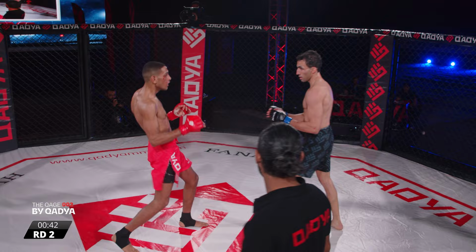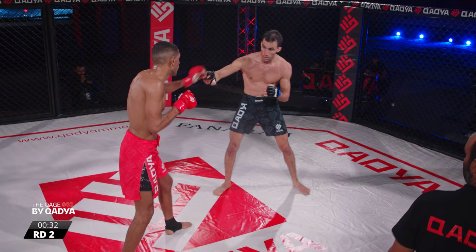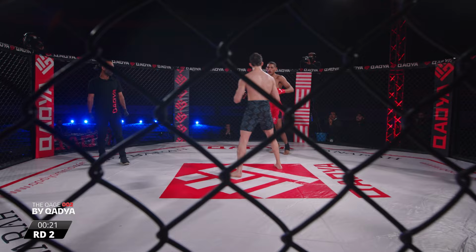Mazen, what do you think of the composure of Abdelrahman here? I think Abdelrahman, the experience adds so much value to an MMA fight, and this is what we see now. He looks for the long-term success and investing in those low kicks, countering the heavy load on the lead leg of Omar Sabry while he's punching.